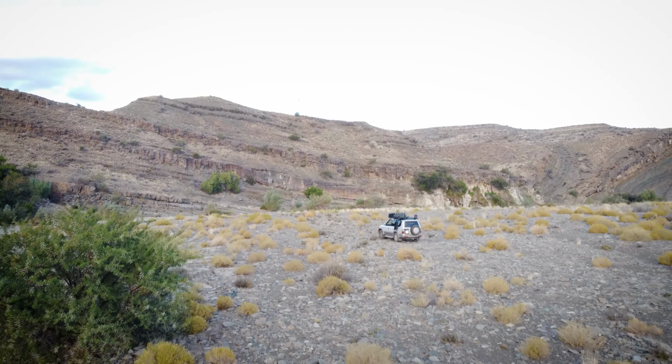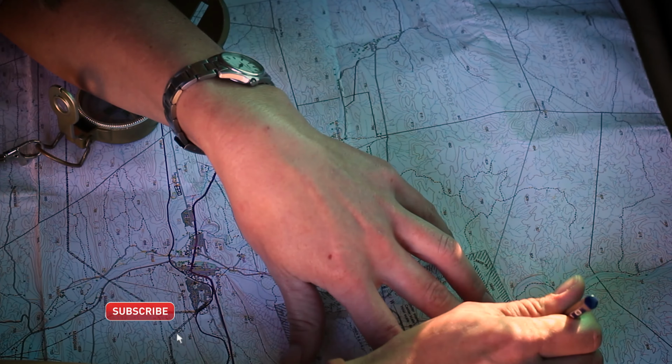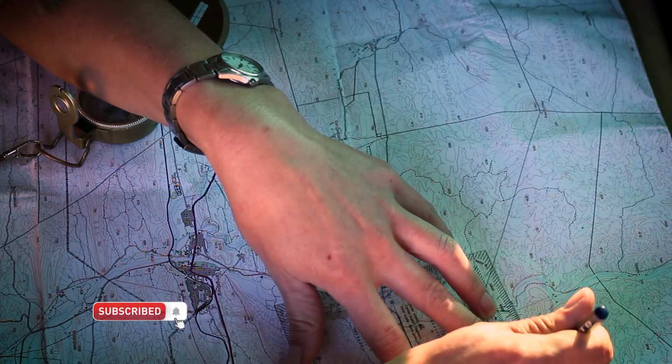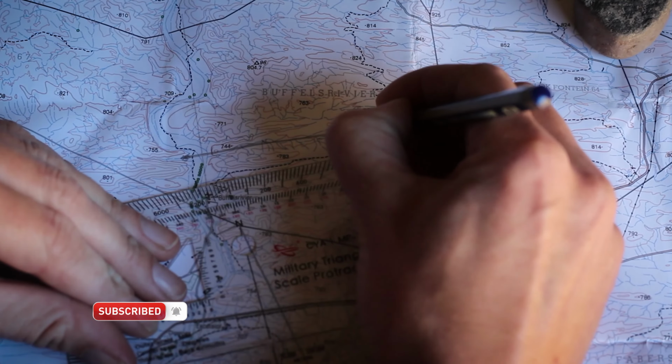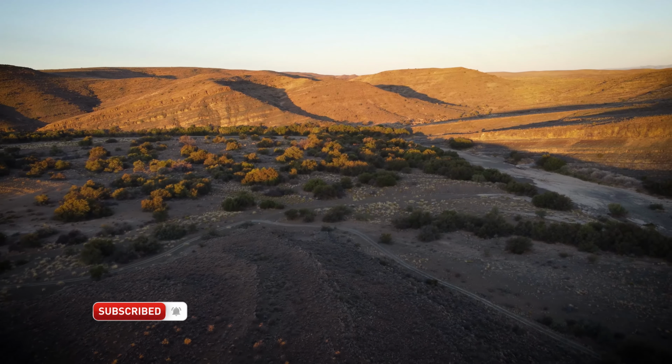So the first thing you want to do is have a good look at the country that you live in. Identify the areas that are less densely populated. It really helps to find a 1 to 50,000 scale topo map of these areas. Then you can start having a look at what kinds of resources are in that area.